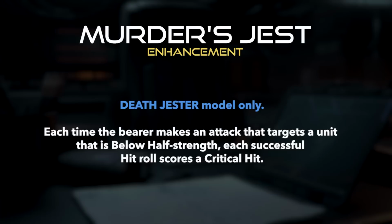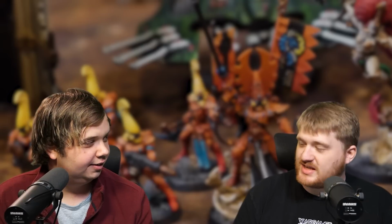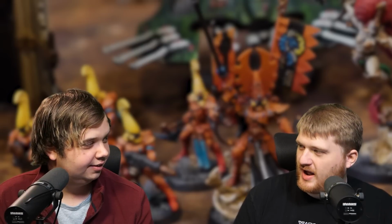All right, Murder's Jest. Death Jester model only. Every time the bearer makes an attack that targets a unit that is below half strength, every successful hit roll scores a critical hit. We have successfully found a rule that triggers when your opponent's below half strength. That is good. Largely because Harlequins, again, do their damage in bits and pieces. Harlequins never go from full to dead.